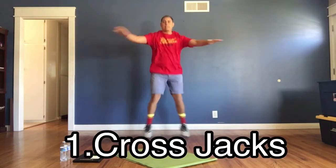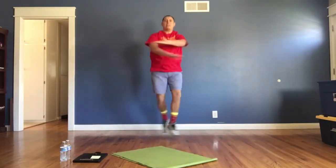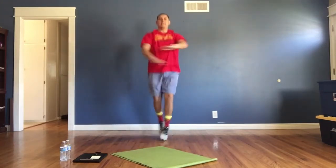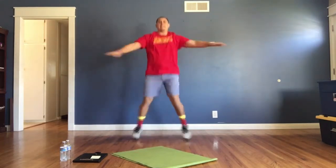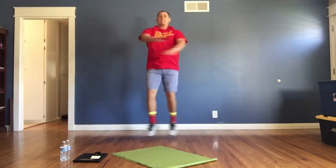So cross jacks. Again, cross your hands and feet at the same time. Okay, if you want to just go in front, you can do that. I'm going to go forward and backwards with my feet crossing as well as my hands. Remember 30 seconds. The best you can. You need to step it out, you can do that as well.